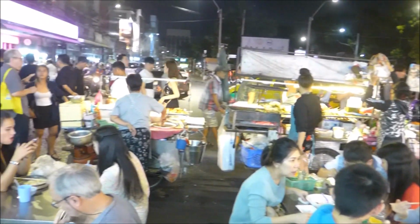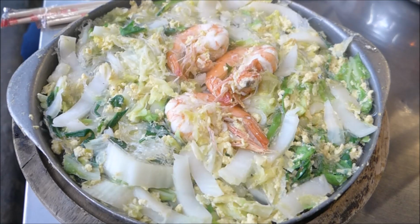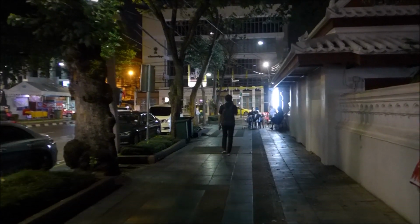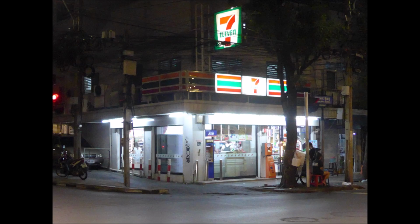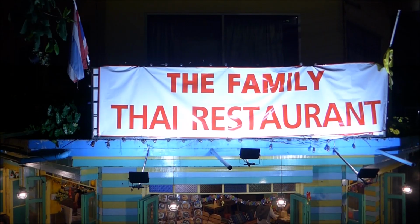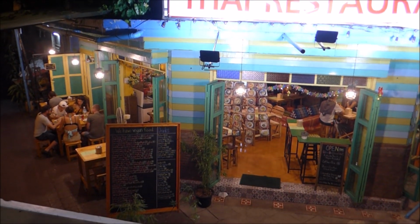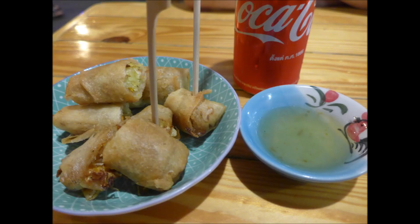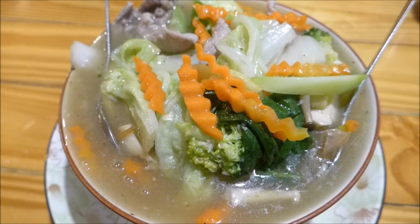Here we want to eat sukiyaki. Sukiyaki with shrimp, to be more precise. Buying some water. I'm still hungry, so we eat something at the restaurant next to our hotel. Spring rolls and Chinese pork noodle soup with spaghetti.